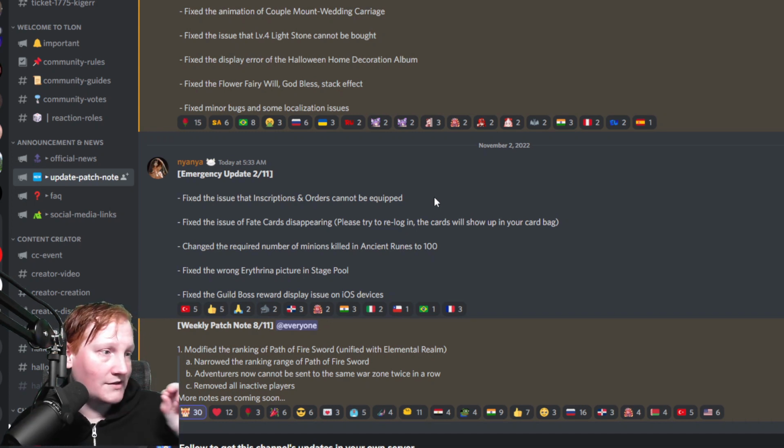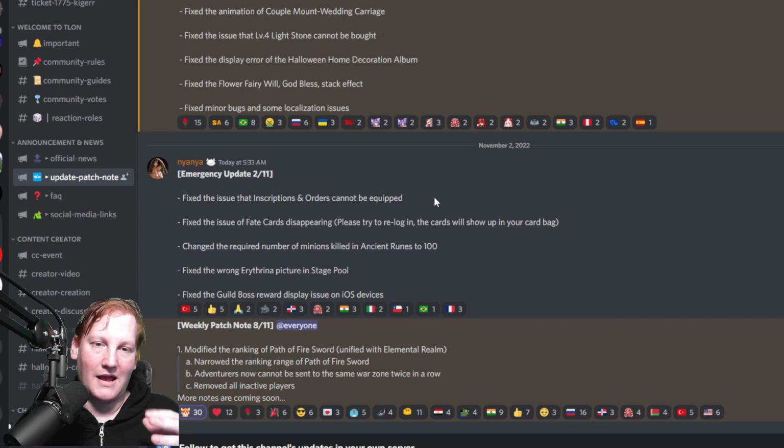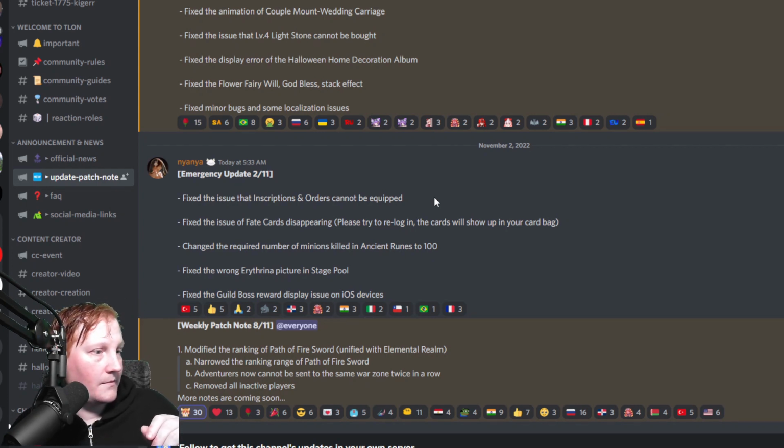Fate card disappearing. What was happening with this was there would be a glitch that if you open it, close it really quick or whatnot, a third weapon slot would pop up, and people were able to equip fate cards to that slot, and then it would disappear, and you would still have the stats from it, so you would effectively have a third weapon fate card slot that no one else had. Now they got rid of that from the back end, and they didn't get rid of your card. They put it back into your inventory. Like it says, please relog and the card will show up in your bag.